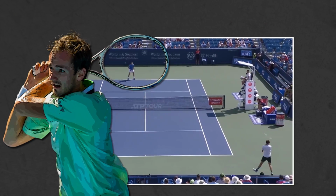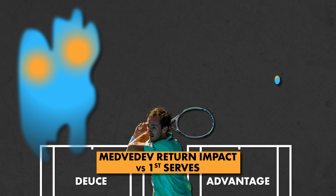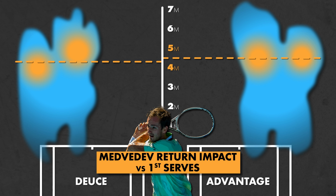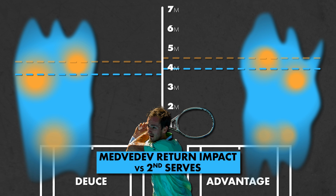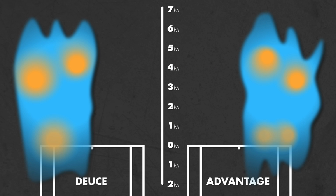Daniil Medvedev is one of the most defensive receivers in the sport. Medvedev's typical mode is to be at a depth of 4 or 5 meters behind the baseline when he makes contact with the serve. Even on the second serve, when players tend to be aggressive, Medvedev still prefers to take a similar position to his first serve return. He can sometimes play more forward on both serves, but that is more of the exception than the rule.